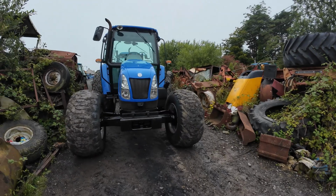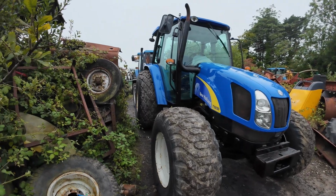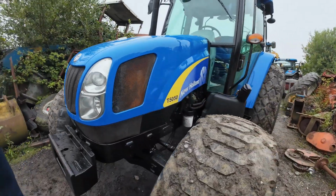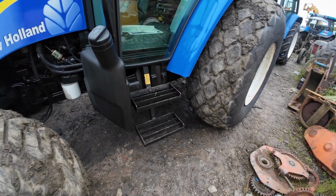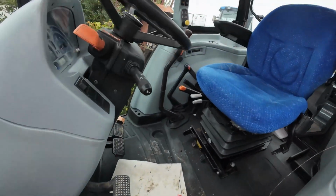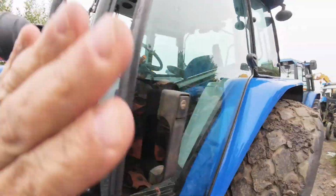Alright guys, what is it? A T5050. That's a clean tractor. That is an exceptionally clean tractor with grass tires and everything in it. That's a clean machine. Even look at the steps. I know they probably got touched up with paint, even though I don't know, did they? Can we see the hours in it? Oh, she even still smells new. We can't see the hours in it. She's digital clock.